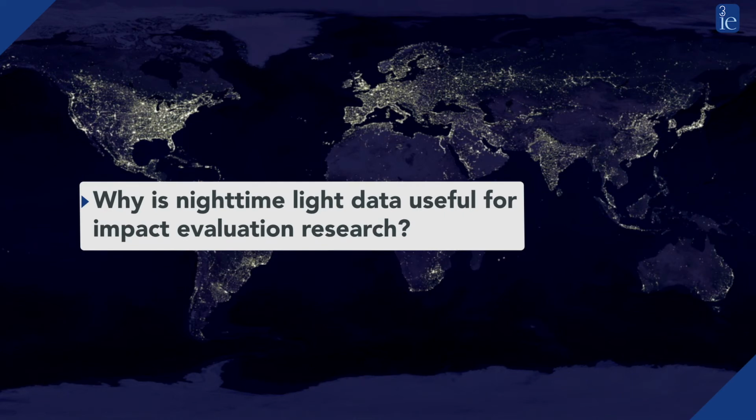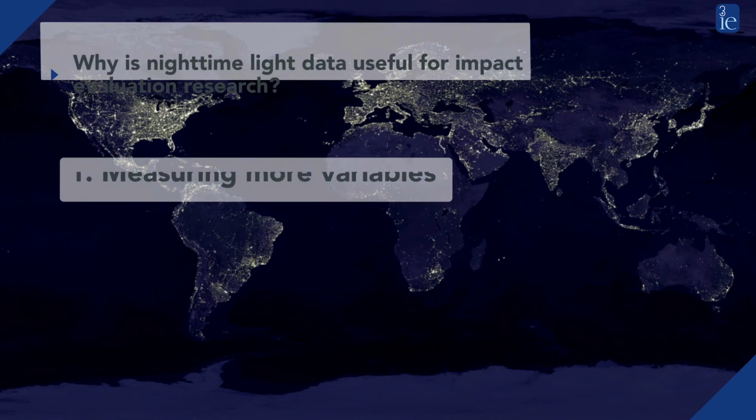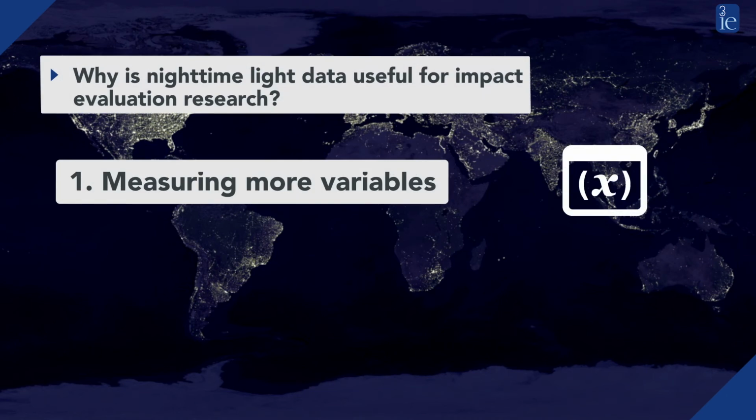So, why is nighttime light data useful for impact evaluation research? As with other types of remotely sensed data, nighttime light helps address some key challenges in impact evaluation using conventional data collection methods. Here we'll focus on 3 examples. First, remote sensing helps us measure more.